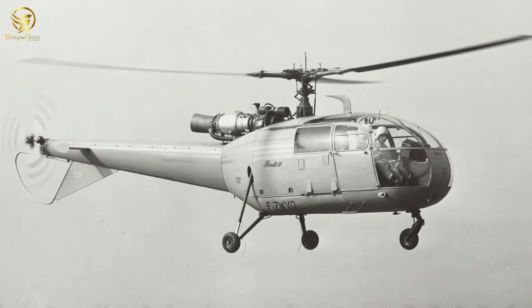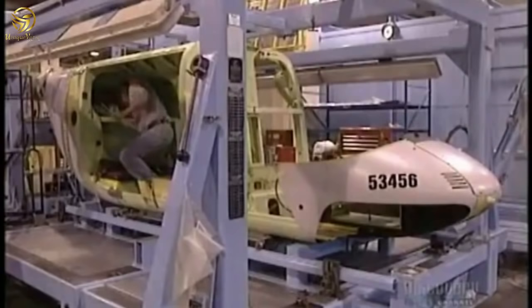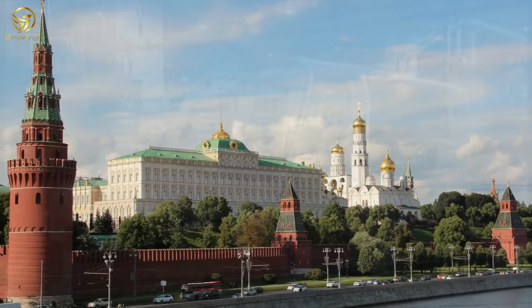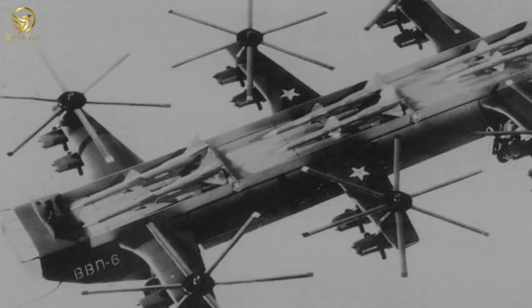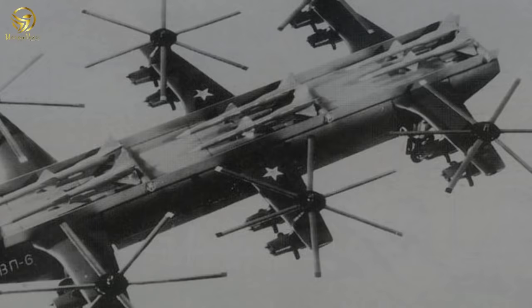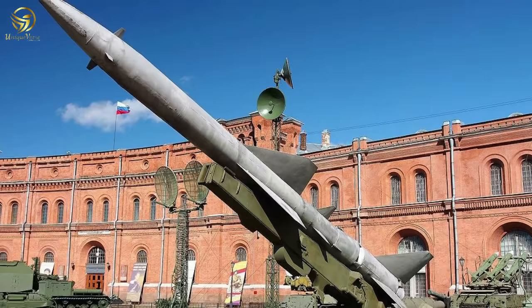Back in the 1960s, military minds were still experimenting with the potential of helicopters, and what they could be capable of. One of the most experimental ideas of all came from the Soviet Union, where a company called Yakovlev imagined up an idea they referred to as the VVP-6. While it may have resembled an enormous helicopter, the flying machine was really a flying surface-to-air missile program with rotors, and would have been capable of vertical takeoff and landing.